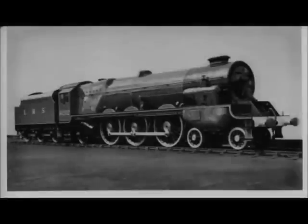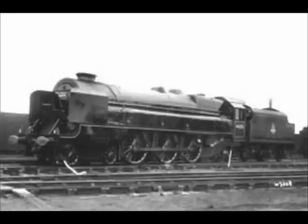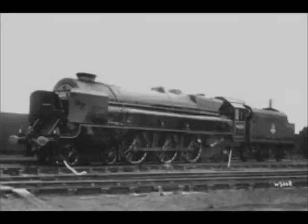In 1935, an experimental steam turbine locomotive, also known as the Turbomotive, was introduced. It was rebuilt in 1952 as an orthodox Princess Royal express locomotive and named Princess Anne, and only 2 months into service it was destroyed in the infamous Harrow and Wealdstone train accident of the 8th of October, and was scrapped as a result.